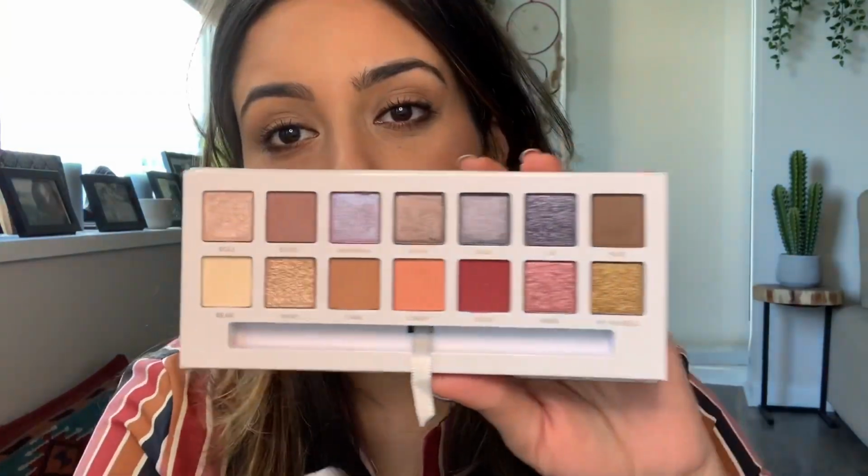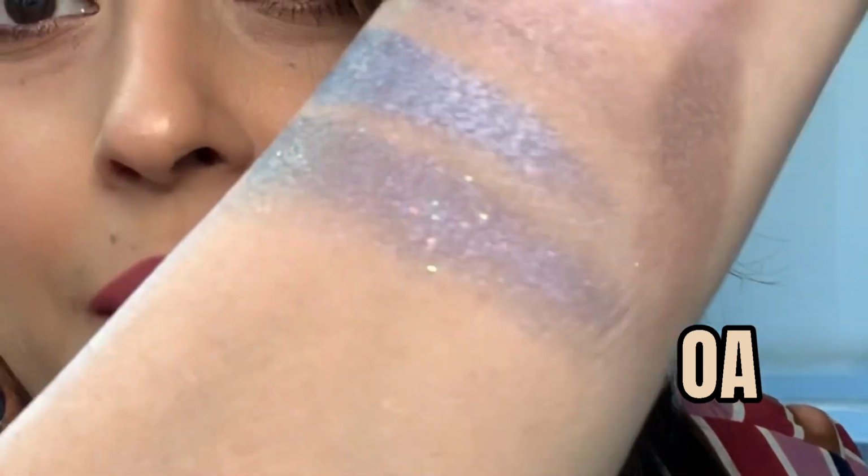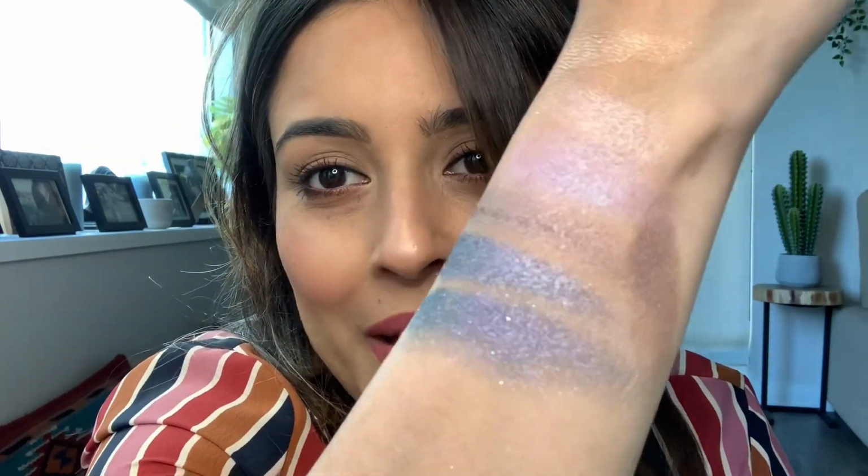I love it. Next, because this looks similar to this one, I'm going to be swatching the OA shade. And boy, does this look similar. Let's see. So these look pretty much the same. The difference is this OA shade has specks of glitter, if you can see. I need to learn how to swatch like a pro. But you see those specks of glitter. So I really like it. Even though they're very similar, I still love the fact that there is a similar shade with glitter. Ooh. One more time. See that glitter? I can't wait to try it on my eyes.